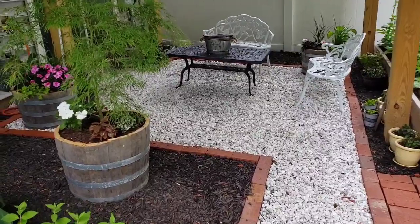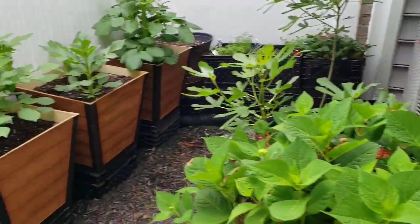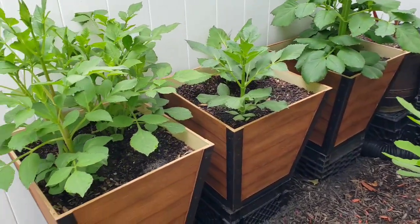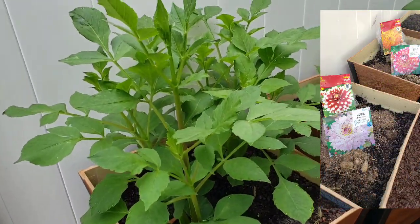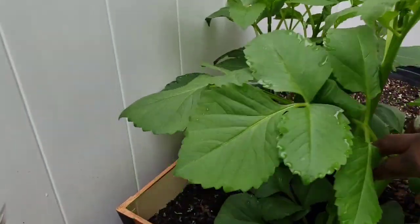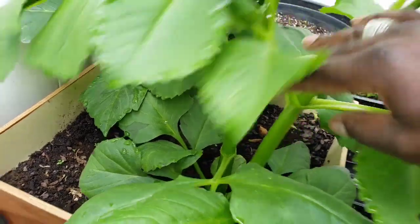So here we are in the backyard. We're going to start with flowers and herbs before we move on to the vegetable garden section. Over here in these three identical planters, we have dahlia that are just living their best life right now. They've really come alive. I mean, if you just take a look in here, look at how nice and thick this particular stalk is on this dahlia.